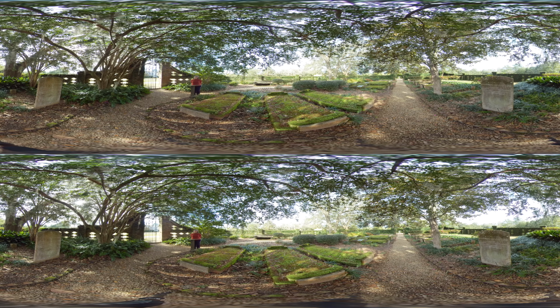This is the family cemetery. It has two sections of the cemetery. The first section here is from the Johnson-Mitchell era, the original founders of Pebble Hill Plantation. Behind the second gate there are members of the Hanna family.